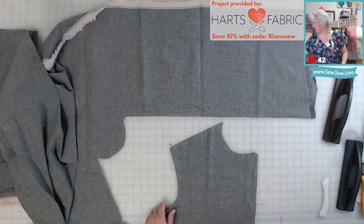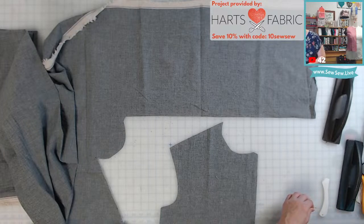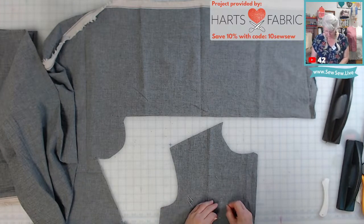I'm going to put pins in this for where these marks are because I have a feeling they're going to disappear by the time I get to sewing them. And at least I'll have it for the other one.